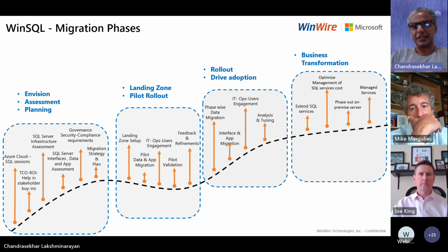How do you monitor and track those costs? How can you optimize management of the services cost? That's part of the framework, the SQL Go Big program that we have. So it's not just about migrating, but also how do you monitor, how do you optimize and keep that channel on as you go through this life cycle.